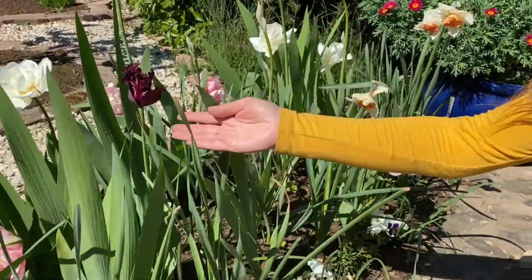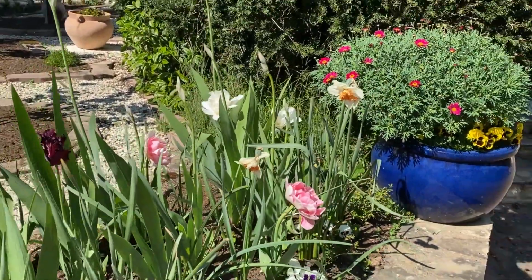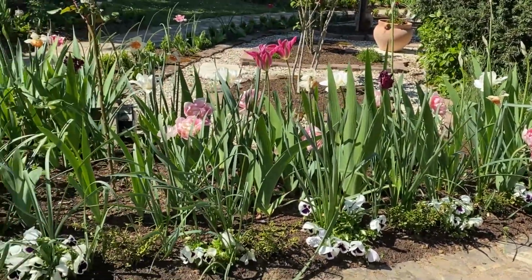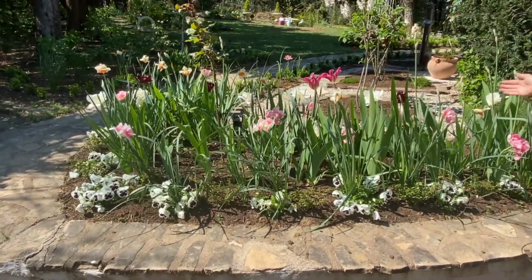And I have pirate tulips growing, and I need to plant more of those. They're very, very nice, very beautiful. And I love this area because you can see the lilac right above. And also there are irises coming out too.